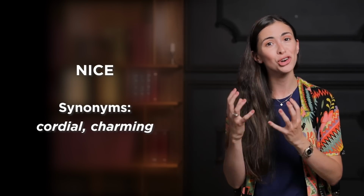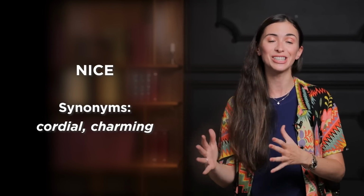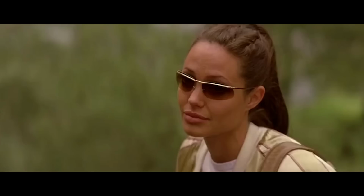Today we're going to work on diversifying your vocabulary. I've identified 15 words in English that I use all the time, and we will work on learning synonyms to those words, and we will explore those synonyms so the next time you see a nice person, you don't say nice person, you say a cordial person or a charming person or an interesting person, but you don't use nice all the time. I am charming.